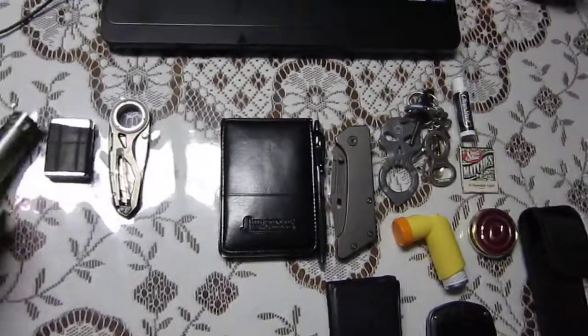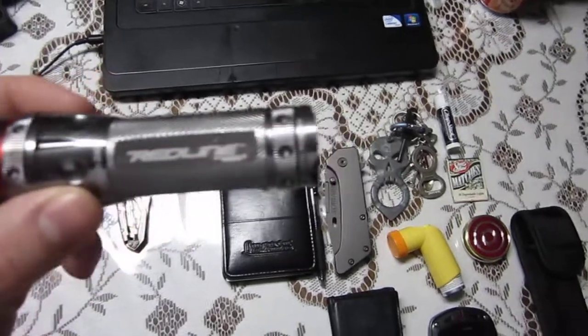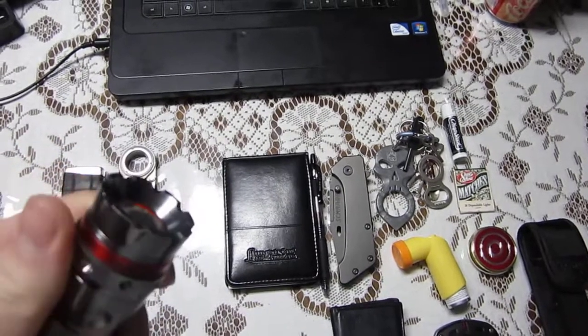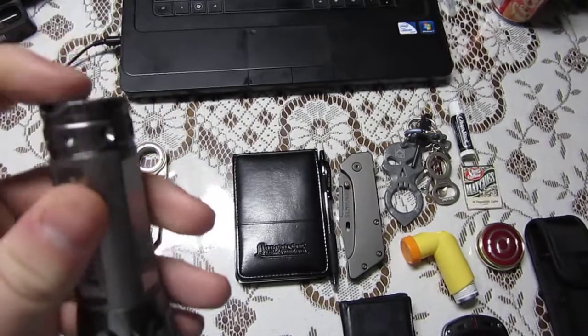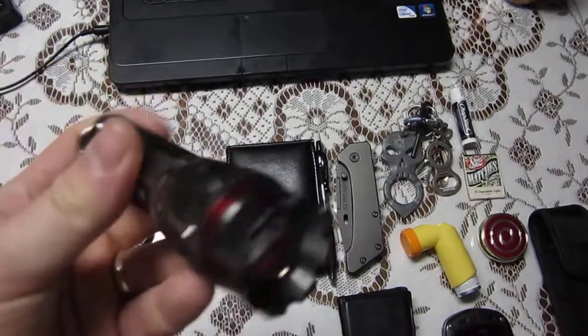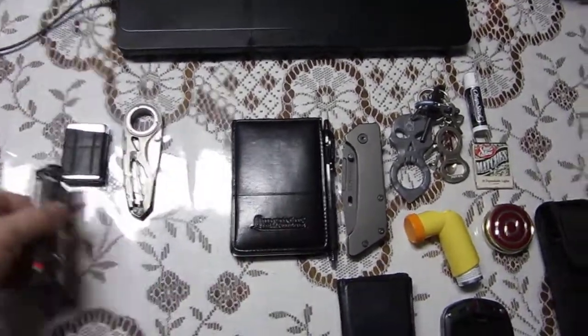So first I upgraded from this red line by, was it Nebo? Awesome flashlight, still love it, still use it. It will probably just stay out in the house, or I might keep it in the car or something, I don't know. Awesome flashlight, really solid. It's got the nice focusing beam. It's like 220 lumens or something. It's got a couple different modes on it.